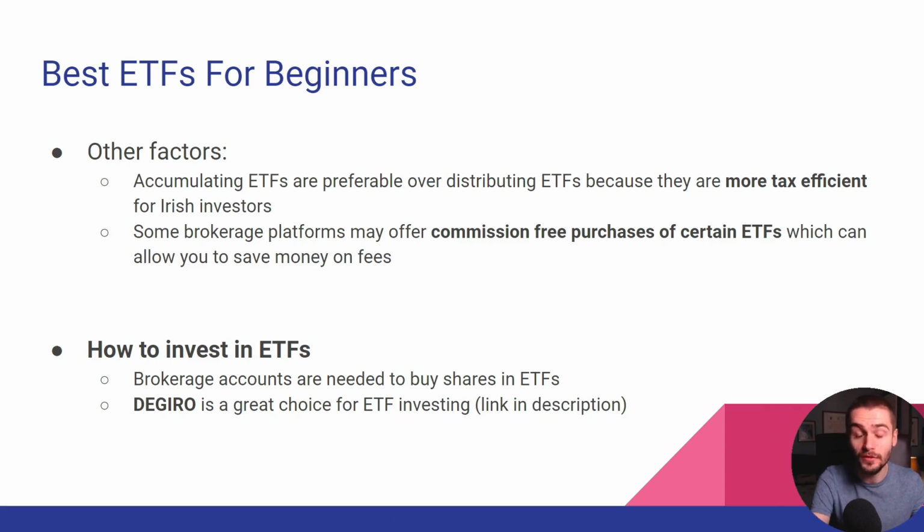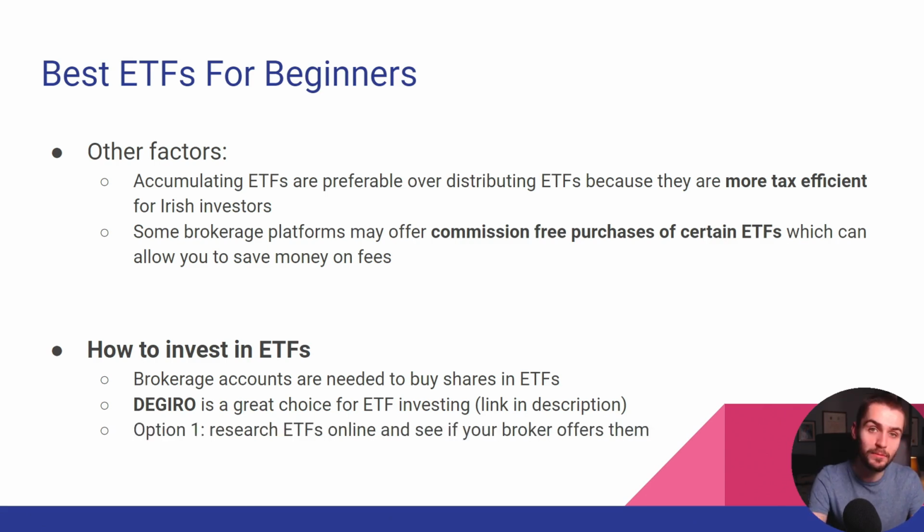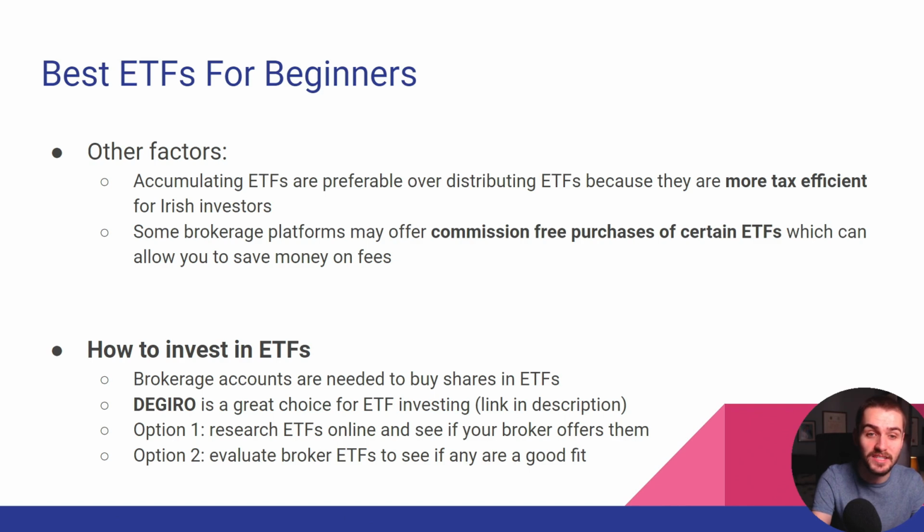Now, when it comes to finding ETFs on your brokerage platform, there's really two options. Option one is doing your research online to find an ETF that's best for you. Once found, you would then need to check whether your broker or another broker offers this ETF. If they do, happy days. If not, you'll need to find another ETF. Option two is to evaluate the ETFs that are available on your brokerage platform. You would select an ETF and then research it to see if it's a good fit for you. Essentially the opposite of the first option.